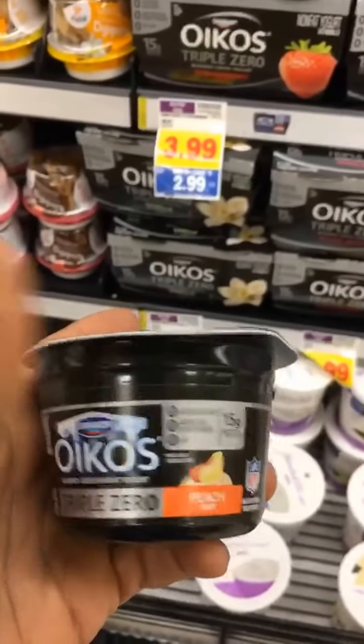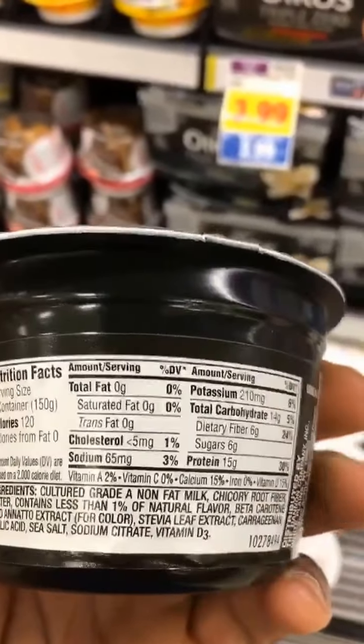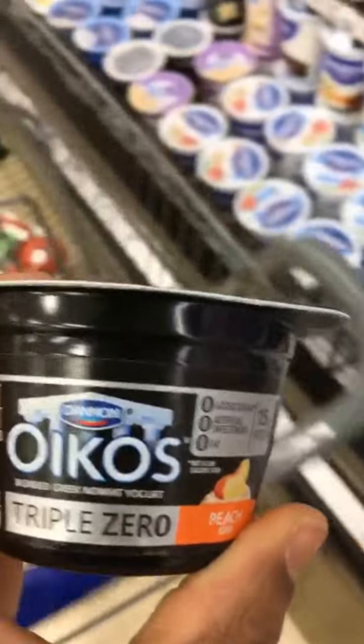Oikos Triple Zero, 0 grams of added sugar, 120 calories, some good calories to help build lean mass. It's got 15 grams protein, 14 grams carbohydrate, not too bad. 6 grams of fiber, that's crazy. Yeah, I'm putting that in my cart.